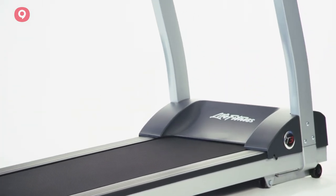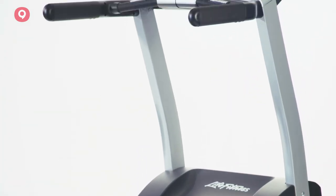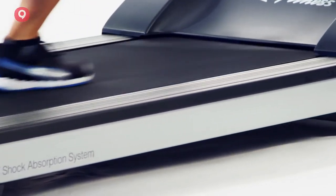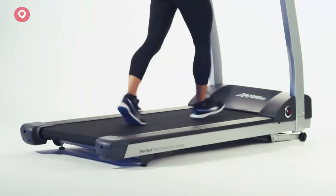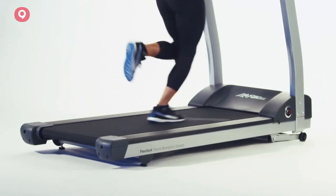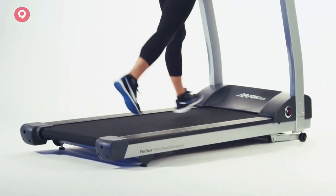It features Life Fitness's patented FlexDeck technology, which reduces stress on your joints by up to 30%, decreasing the chance for injury and keeping you feeling great. And the custom-engineered Life Springs deliver a consistently smooth shock-absorbing surface for years and years.